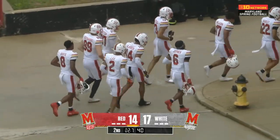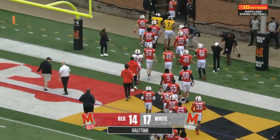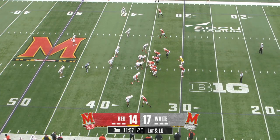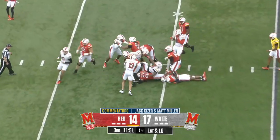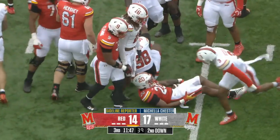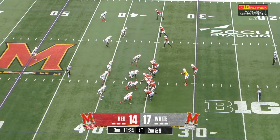17-14, a pretty high scoring first half of the white and the red. Malik Washington and Christian Martin in that first half. Much less action for Justin Martin compared to Christian and Malik Washington. And Justin Martin started the second half with a handoff to Williams. Jack Kaiser, Matt Millen, Michaela Chester down to the. He can make a big leap this year into a position to play all 3 downs.